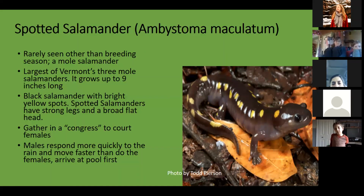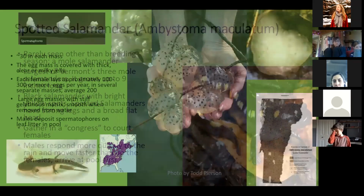Defining characteristics of them are that they are a black color with yellow spots down their sides. When they mate, they all gather together and the males court the females. If you go to a vernal pool at night and there are spotted salamanders and you keep your red light on, you'll see them all hanging out, congressing together. They are very, very active. The males typically respond really quickly to the rain and are there first before the females, just hanging out waiting.